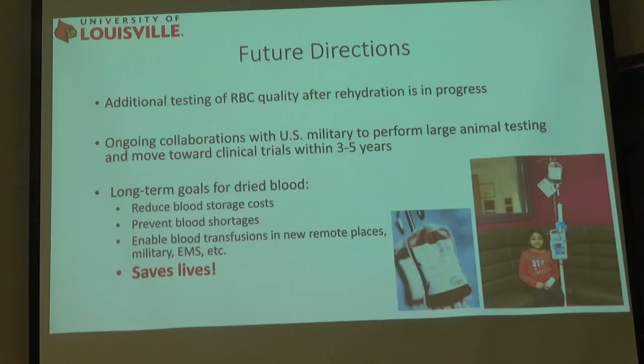We have ongoing collaborations with the U.S. military that we're trying to set up here to do large animal testing and hopefully clinical trials. Our target is within 5 years. It's ambitious, but it's possible.